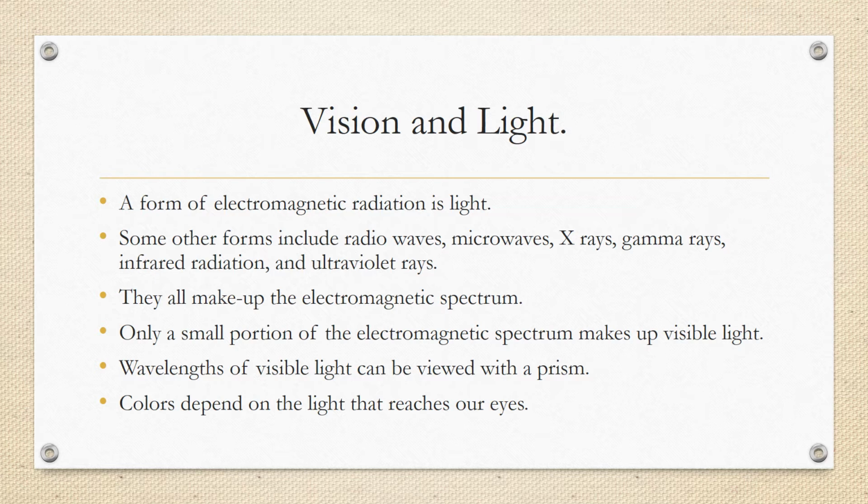Now, only a small portion of the electromagnetic spectrum makes up visible light, and that's why I was saying about X-rays and things like that. Wavelengths of visible light can be viewed with a prism, and colors, how we see blue, green, red, yellow, depends on the light that reaches our eyes. For example, peas will look green because they reflect green light and absorb other colors. So that's how we see things, by things reflecting some light and absorbing other colors.